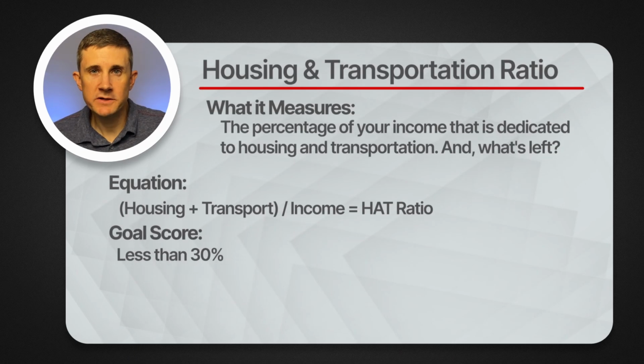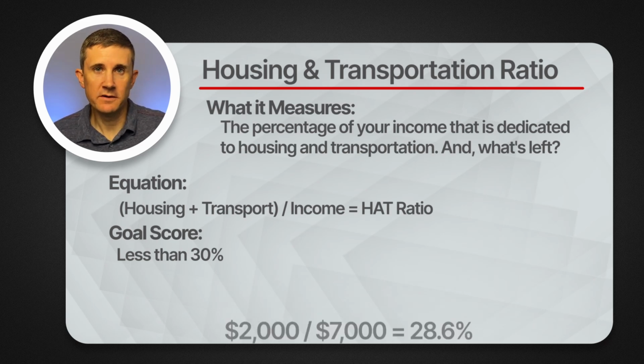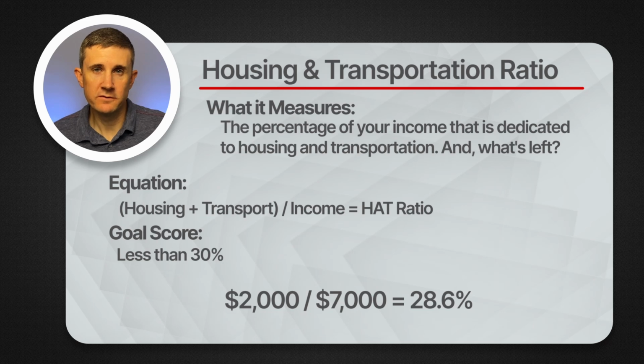To calculate your HAT ratio, simply divide your combined monthly housing and transportation costs by your monthly take-home income. So if your monthly income is $7,000 and your housing and transportation costs are $2,000, your HAT ratio is 28.6%.